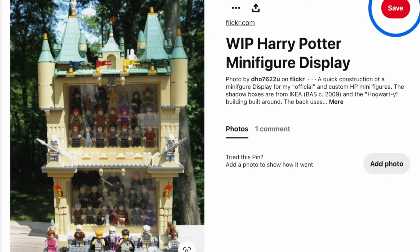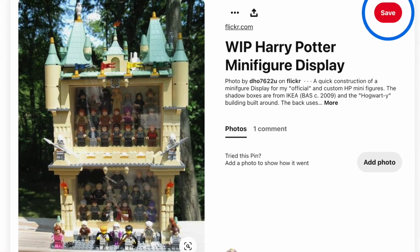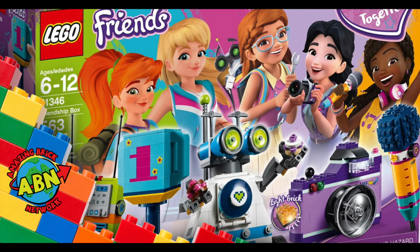What a neat way of showing you minifigures. I've got too many. I wouldn't be able to do that. I do have way too many figures.